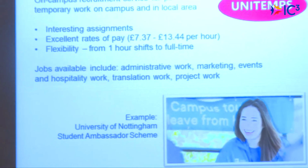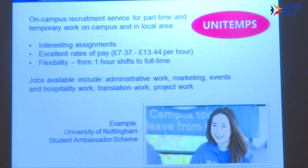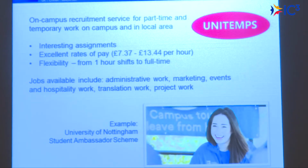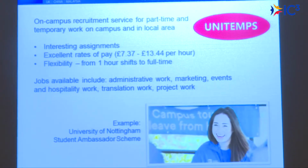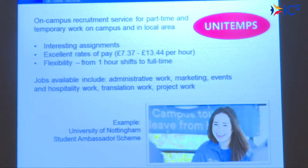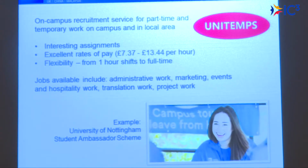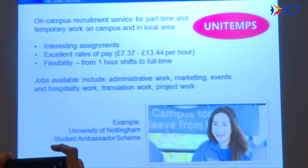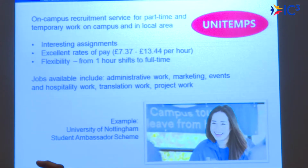And some excellent rates of pay, like I've said, the minimum wage, but then all the way up to one job we were advertising recently, $13.44 an hour, which is a pretty decent wage for a student. In the international office where I work, we employ 35 international students on a part-time basis as international student ambassadors. And they get to work on a really interesting range of roles, including social media work, blogging, giving presentations to visitors, campus tours, all sorts of interesting activities there. So that's just one example of a type of campus job that a student could look to realistically get.